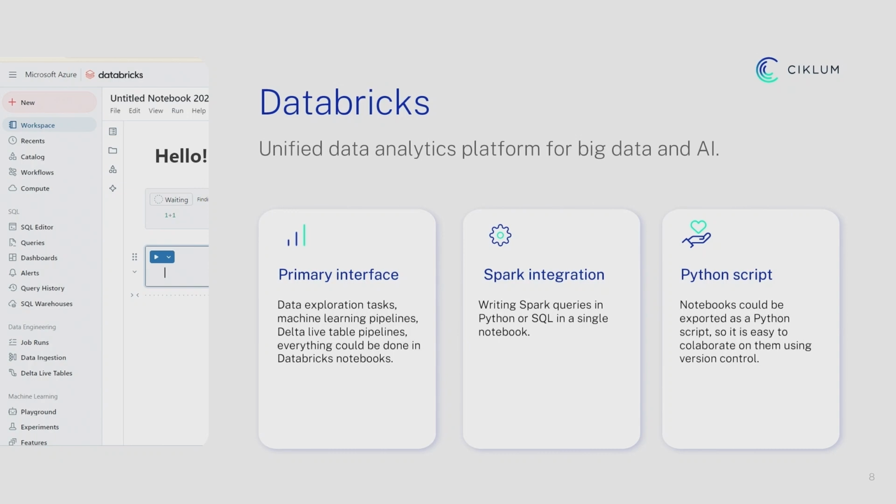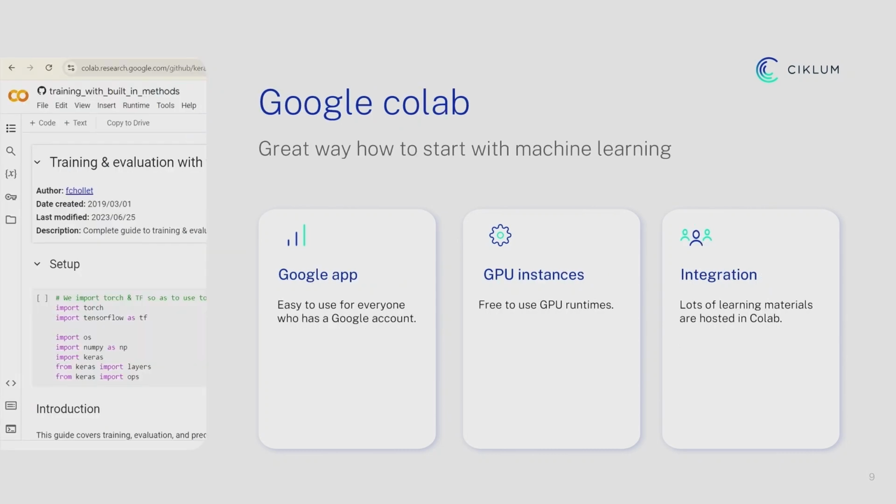And you can also use the notebooks as a place for your scripts, even for running pipelines or Delta Live Tables pipelines or any other workflows that are at your disposal. There is also a Spark integration, so you can write the code for Spark and output the results in Python or SQL, as I told you, and you can use both types of cells in a single notebook. What is a neat feature is that you are able to export the notebook as a Python script instead of that ugly JSON. So it really helps you if you need to merge the code with others under source control. And the last one is the Google Colab that I showed you. It's a great way to start with machine learning or with Python in general, because anybody can use it with a Google account, because it's just a Google app.